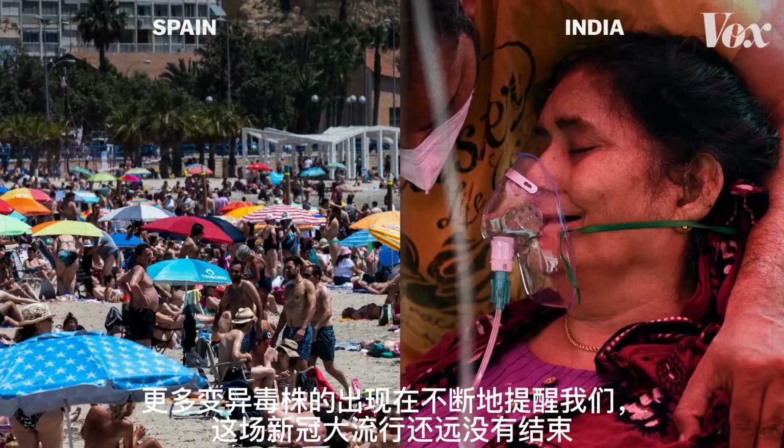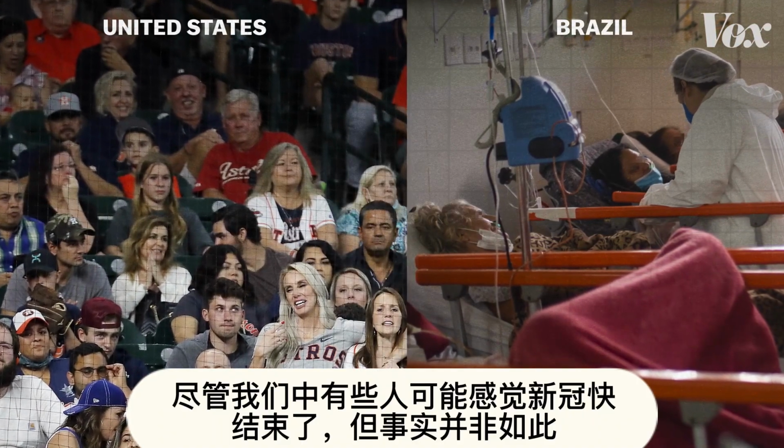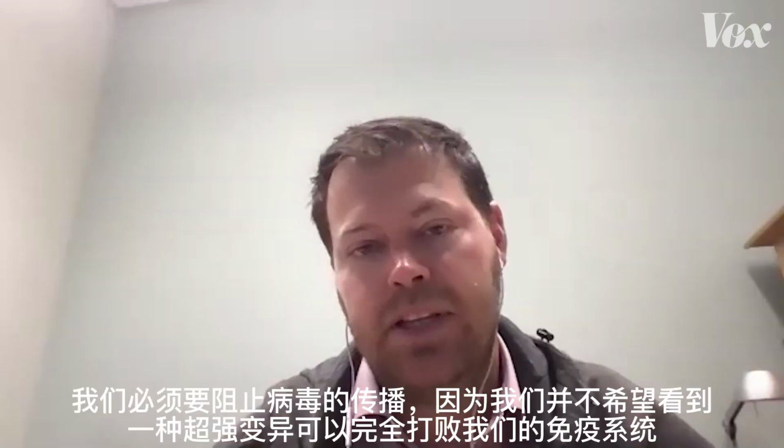The rise of variants is a reminder that the pandemic isn't over, even if it feels like it is to some of us. We need to stop this because we don't want a variant that affects immunity. And so that involves stopping replication everywhere.